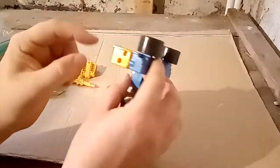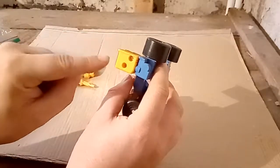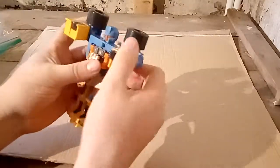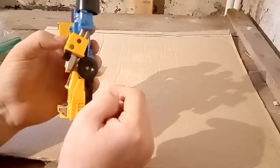All we need to do now is, on this bottom screw here, rotate this yellow piece over. So we'll rotate it over. Then you can flip out the hand and just bring the arm down. You can't bring them all the way down because sadly these wheels are in the way.